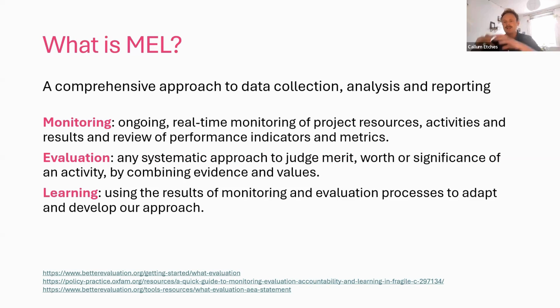And so monitoring, evaluation, learning is like this package of approaches, if you like, that tries to help us answer those questions. It gives us a whole set of tools. It's a bit like a toolkit of being able to pull approaches out and answer those questions of what it is we're doing, why are we doing it, is it working, and how do we improve on it?